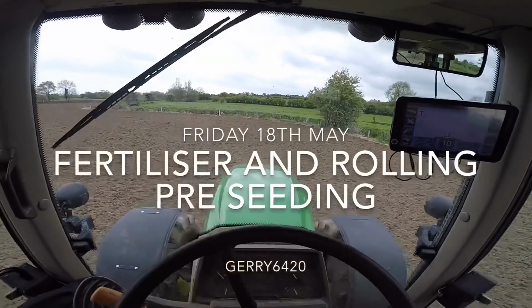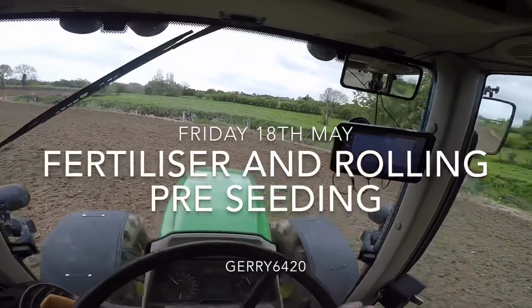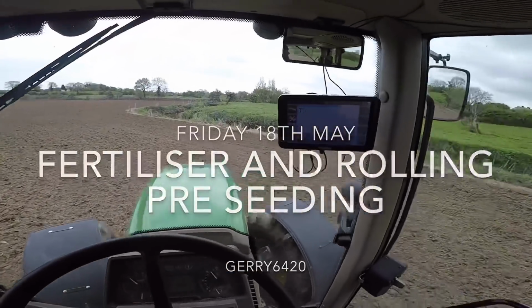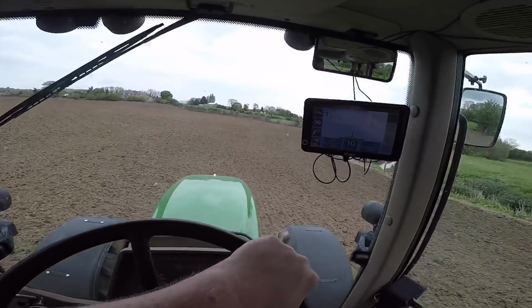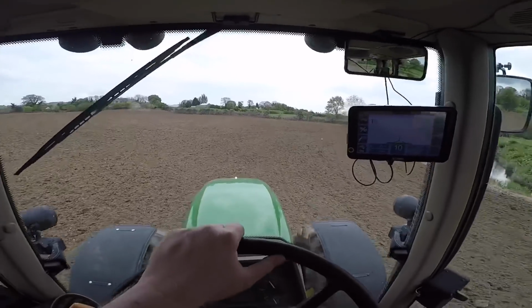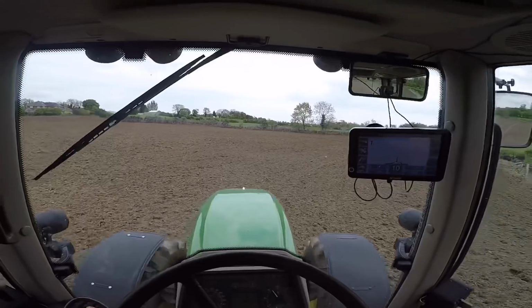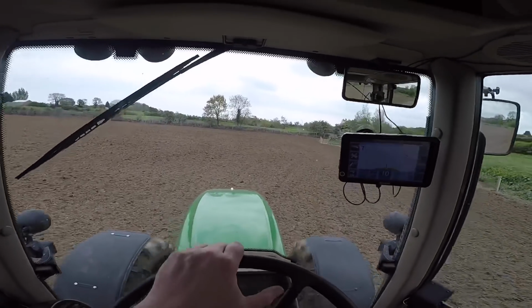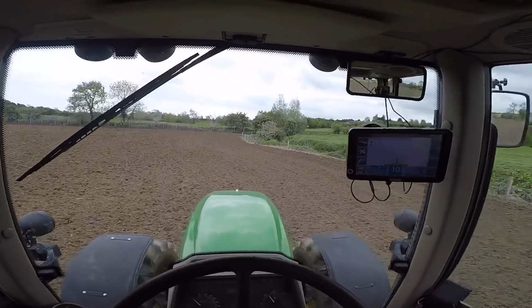Good afternoon, everyone. It's Friday afternoon, and I'm over in the reseeding now, just pulling out our fertiliser on it. I've got the GoPro head mount, so I'm just holding the suction holder I have for it, just holding my hand as I'm going around.